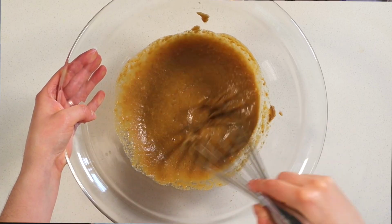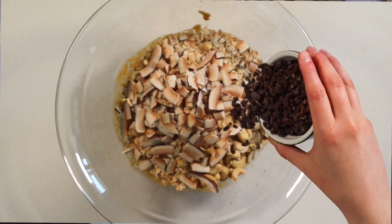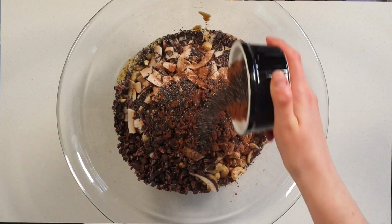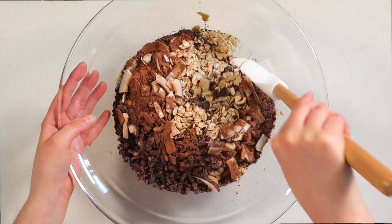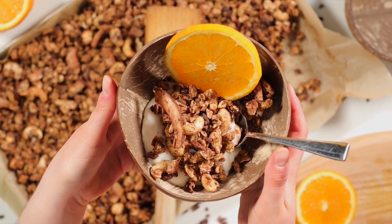And not only is this granola absolutely delicious, but it's really easy to make. It's only got a few very, very simple and inexpensive ingredients. Some of them you probably already have. It takes very little time to throw it together, so you can make a big giant batch, put it into little jars, and just have it ready to give away as gifts.